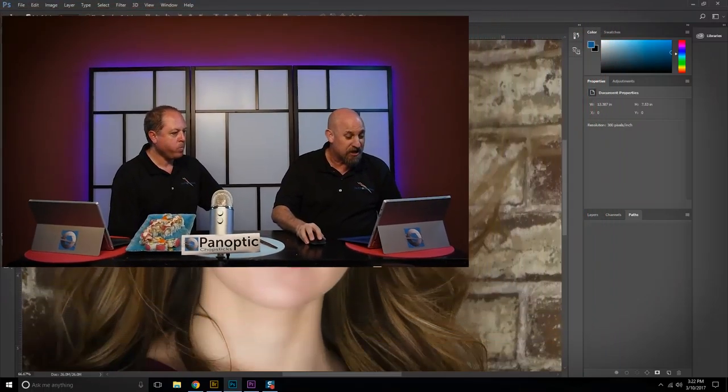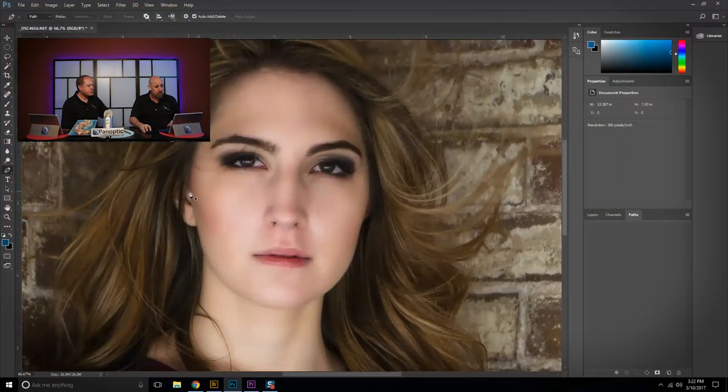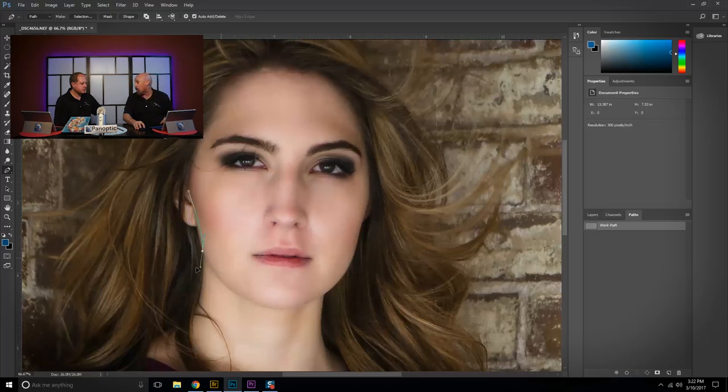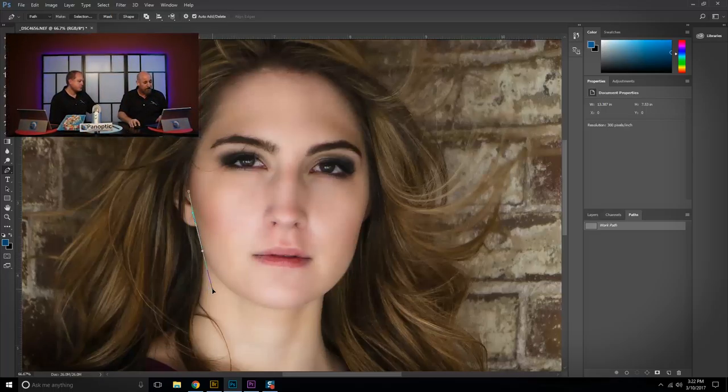So I got a picture here, and I'm not going to try to cut anything great out. I'm going to cut this face out of this picture. And I don't really care what's going on. But here's what happens. You click, and you put your first anchor point, and the next time you click, you're going to get these handlebars. That's going to adjust the curve. This is making a mathematical curve. But here's what the problem is.